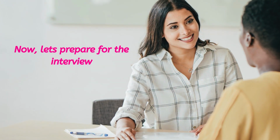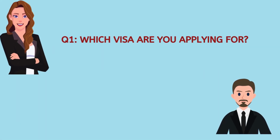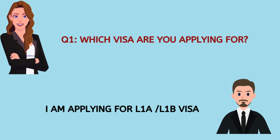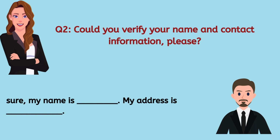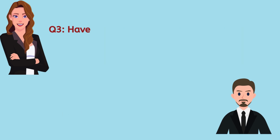The interview normally starts with some general questions like, which visa are you applying for? And here clearly answer, I'm applying for L1A or L1B visa. Then they could ask you to verify your name, contact information. Please here mention your name, your address, phone number, and also your email address if necessary.